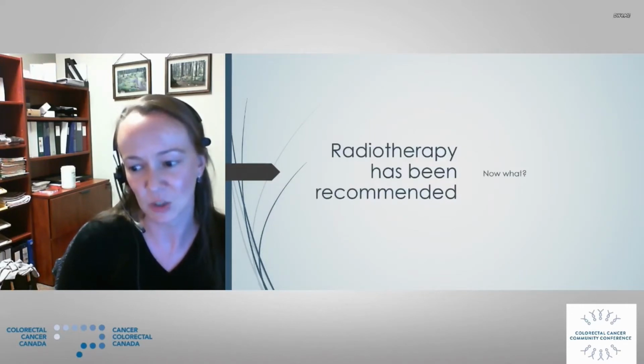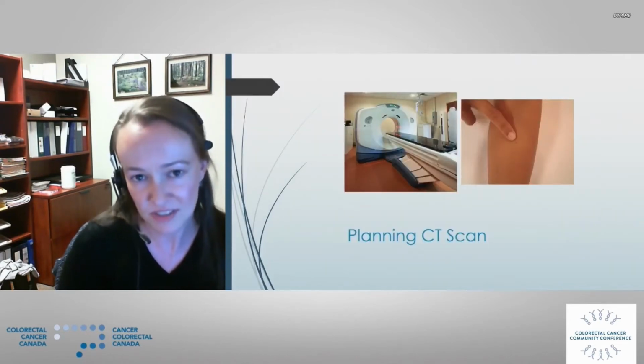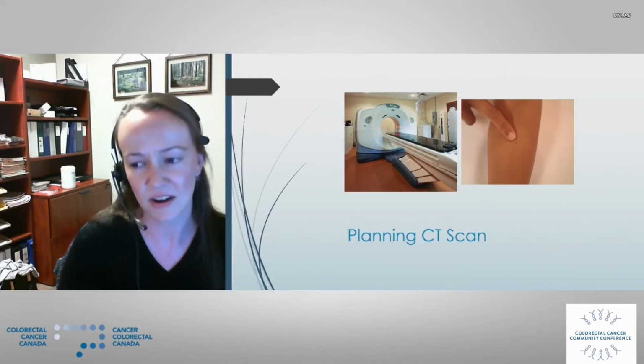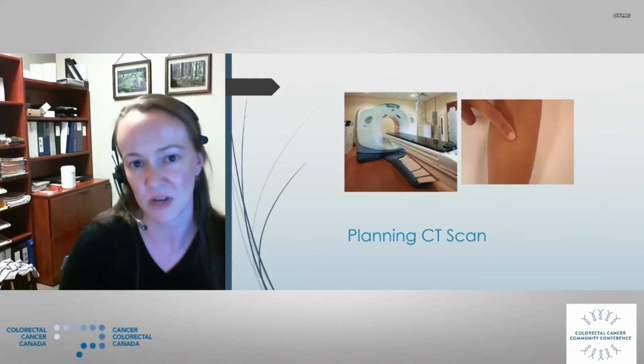So once the radiotherapy has been recommended, you would actually undergo another CT scan, which is called a CT simulator. It's the same as another CT scan that you would have had, with the exception that this one is used to specifically design radiotherapy for the tumor and for the patient. So it's a way to custom design the radiotherapy plan.